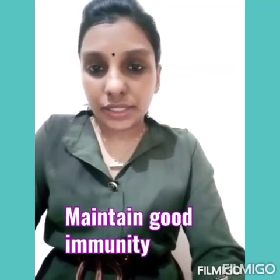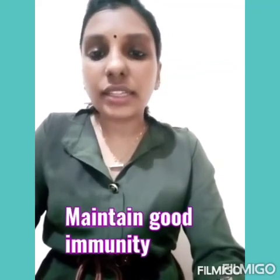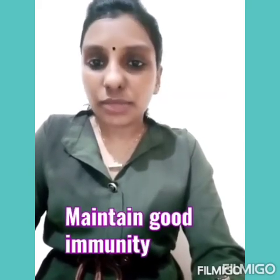The next thing is maintain good immunity. Maintaining good immunity is very important, because even if you get infected with the coronavirus, it will help you reduce the complications. That's why we are saying that elderly people, children, pregnant ladies, and people with comorbidities like hypertension, diabetes mellitus and any other illness are at higher risk, because their immunity is very low. So maintaining good immunity is very important.